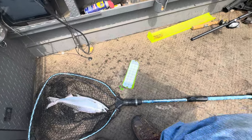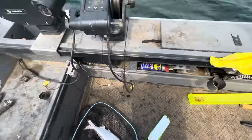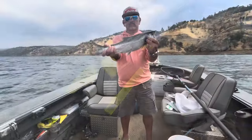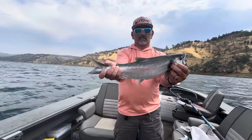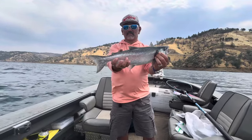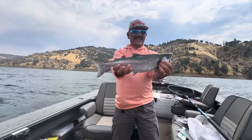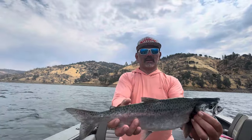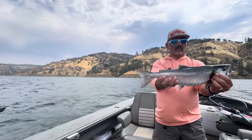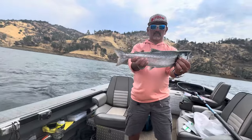So, how deep were you on that one? 73. Imagine that. So, anyway, let's get our mess cleaned up. We'll be back in a second. Well, James finally got one. Not the biggest fish today, but at least it's a salmon, huh? Boy, he got tangled up in both rods. I'm surprised he didn't have all of them tangled up. But what'd you get him on? An anchovy. An 11-inch flasher, gold anchovy. And 73 feet deep.